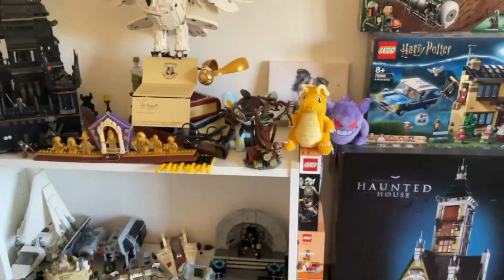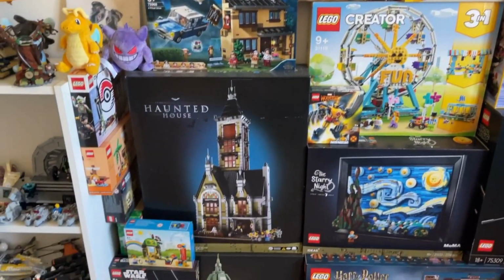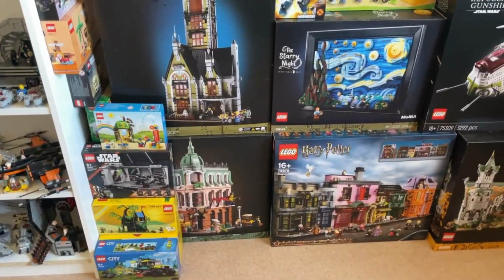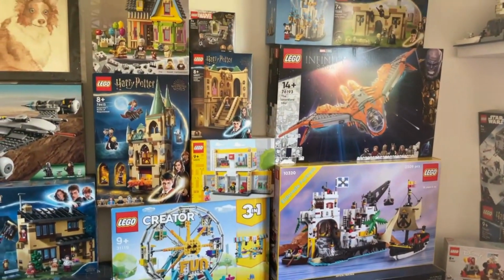Now next to this, I've got all my sealed collection, which has really grown over the last few weeks and few months. I've got so many sets now. For a little while, as I was building sets, it started to go down a little bit, but as you can see, I managed to restock it all again. A lot of sets here.